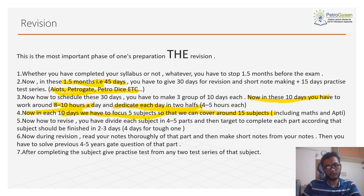So now how to revise? You have to divide each subject into 4 subparts, and then target to complete each part so that all subjects finish in 2-3 days. Like 4 days if the subject is tough like reservoir engineering or well testing. Now during the revision, read notes thoroughly, and for each part then make your own short note for concept building.